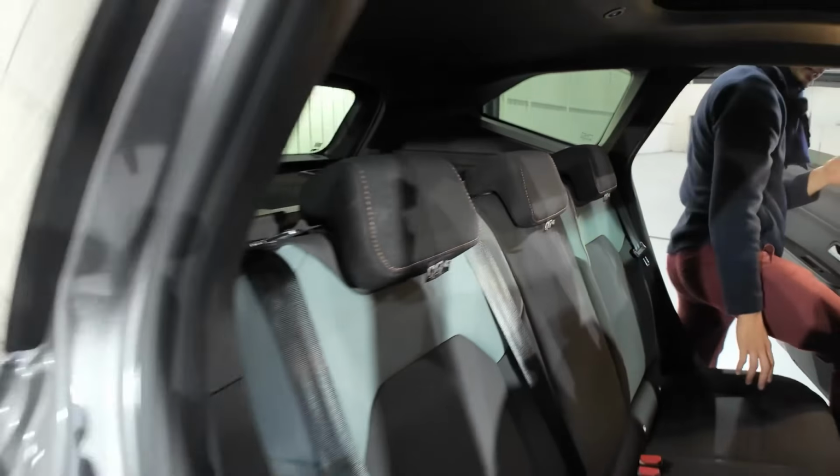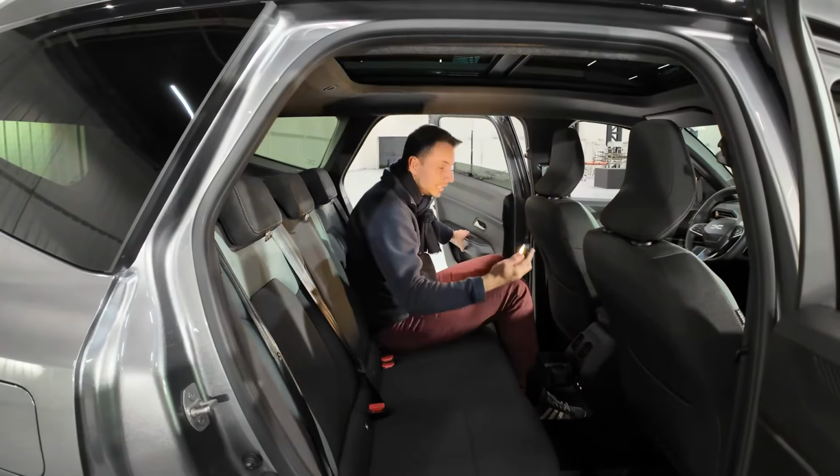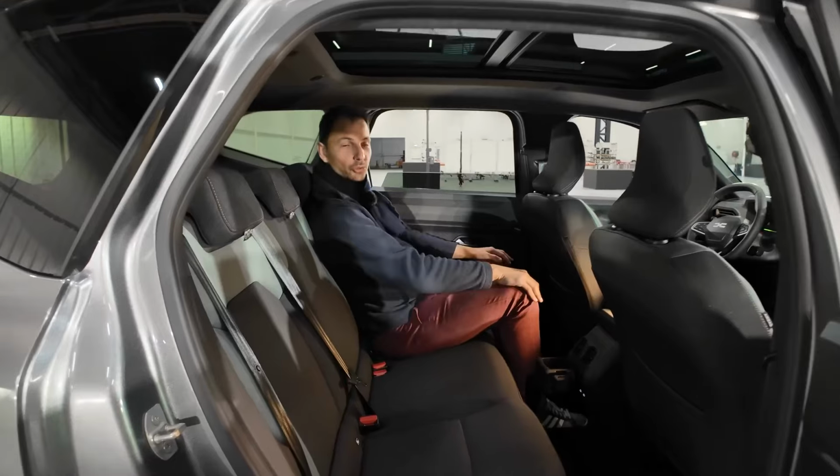And when I come to settle in, it's the same. We have large footwells here and there. I still feel the difference. On the right, you don't have this thing tilting like that. I can put it down normally. Here is studio ambient lighting.